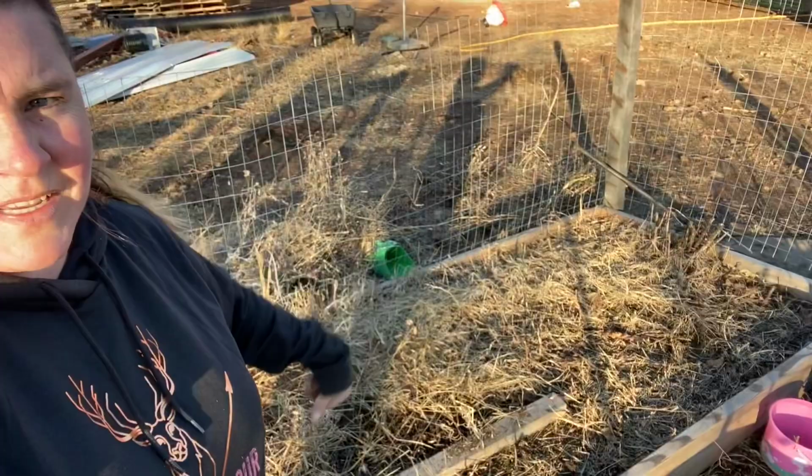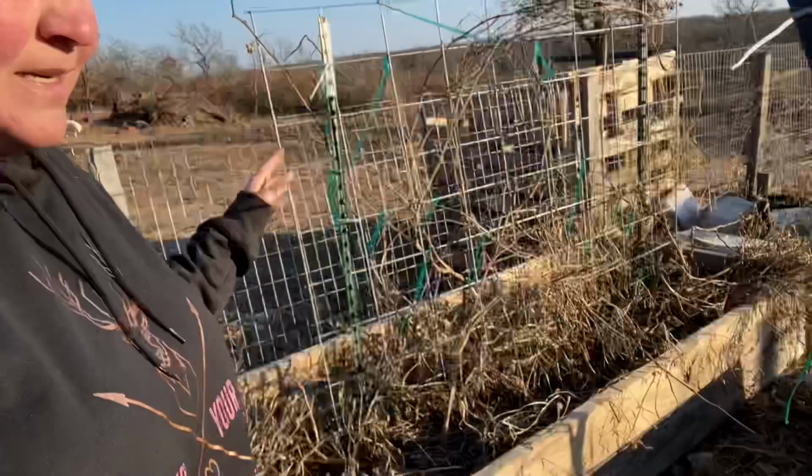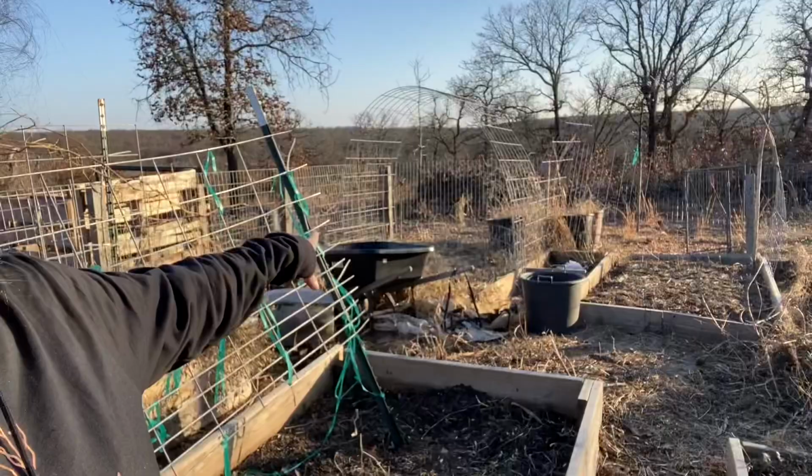So there's only like three beds left. There is this one, which is my tallest. Well, one of my tallest. I've got two tall beds that did really good with tomatoes. And then back there, that bed I did with cucumbers and squash, and then that one was squash as well.